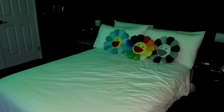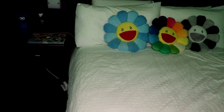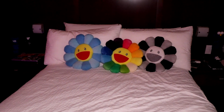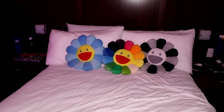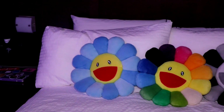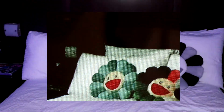Okay, now for my bed. My bed is actually a queen size bed. I love this bed. This bed is amazing. I have some really dope memory foam pillows. I love memory foam. And of course, the main thing that you guys are very curious about are these Takashi Murakami flower pillows. These things have overall changed the vibe of my room so much. I love these things. If I had to give advice for one decoration to change up the whole environment of your room, I would highly recommend you go cop one of these.